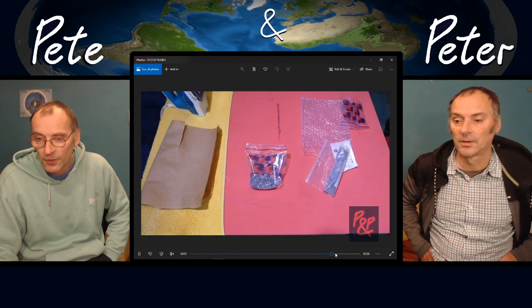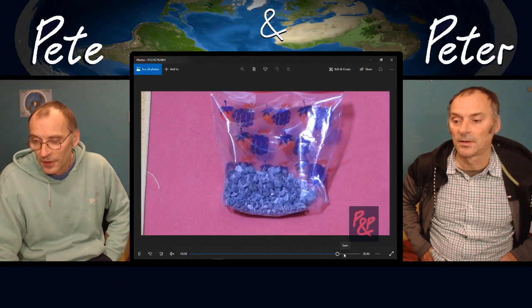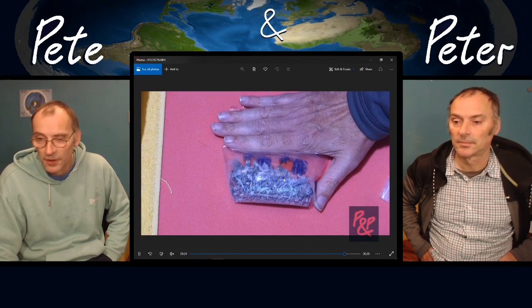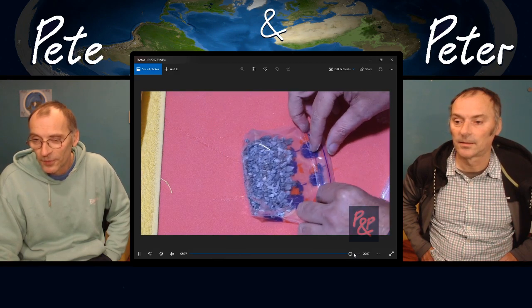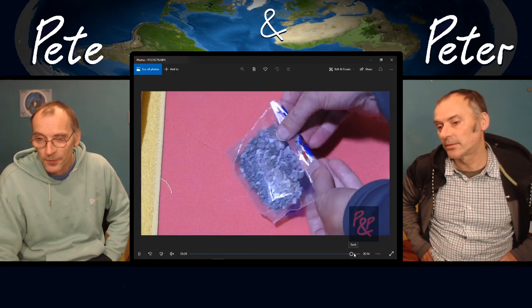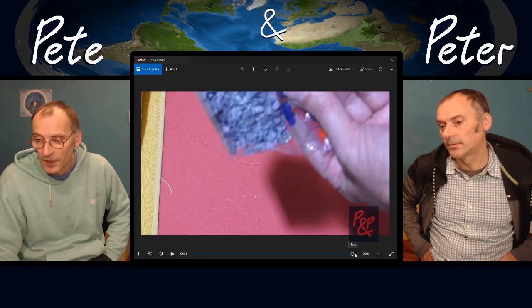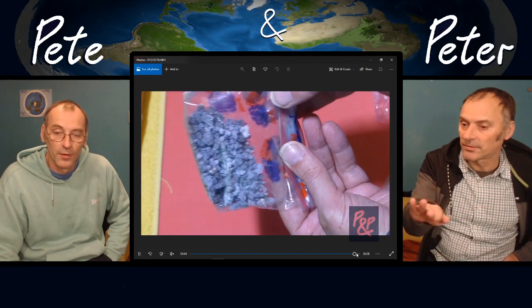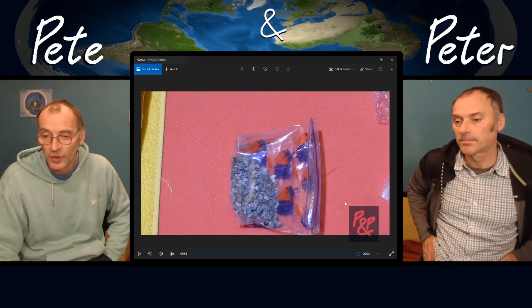That's how much air is in there. Well done. I fold it once, it doesn't matter really. But we need to know how many times I fold. Well, I'm hoping you'll see a marked reduction.